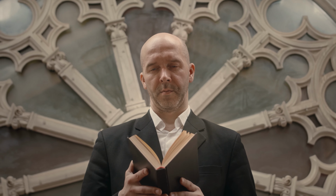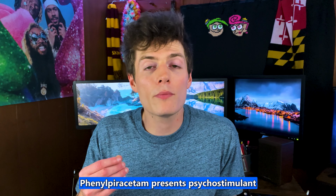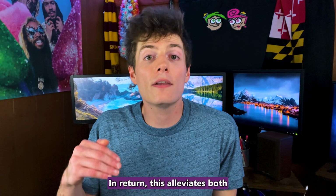I don't need to reread paragraphs because I retain what it said the first time. Additionally, it gives me the willpower and determination to endure ambitious or tedious tasks. Phenylpiracetam presents psychostimulant properties that enhance wakefulness, alertness, and concentration. In return, this alleviates both mental and physical fatigue.